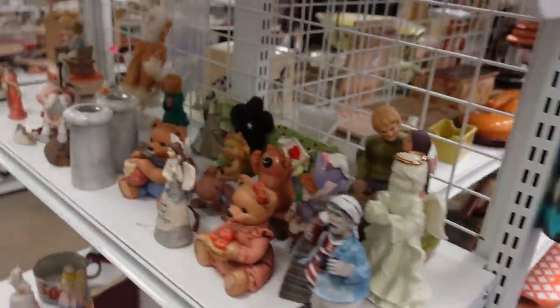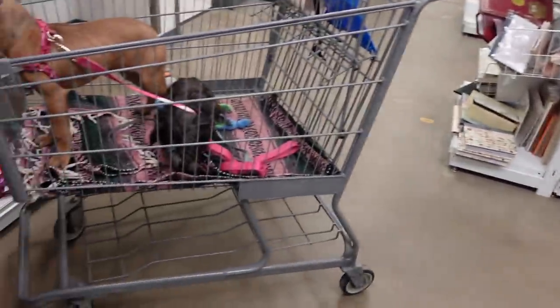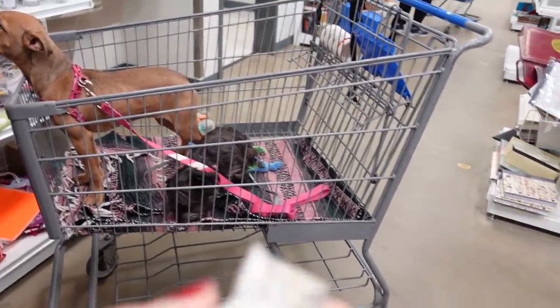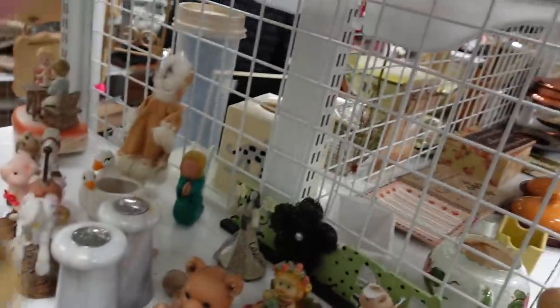I always check the figurines here on the end cap because I did find some really amazing bird figurines at one point. And then I found the puppies. This was a souvenir piece.